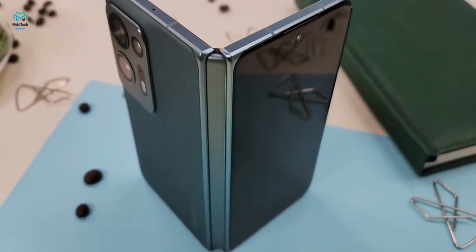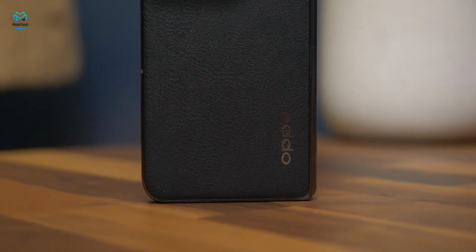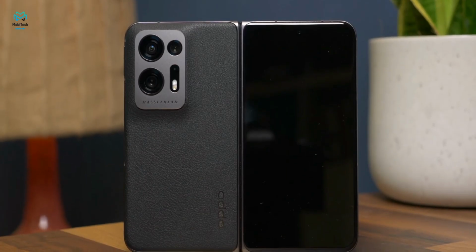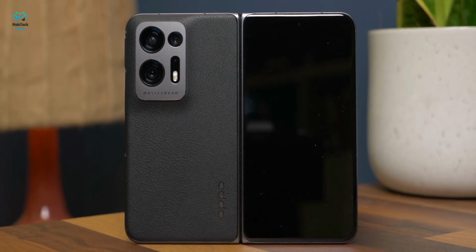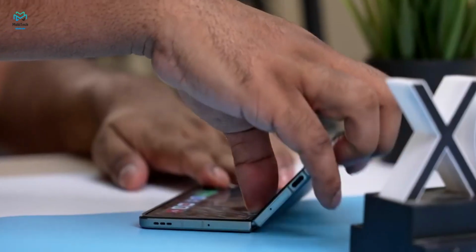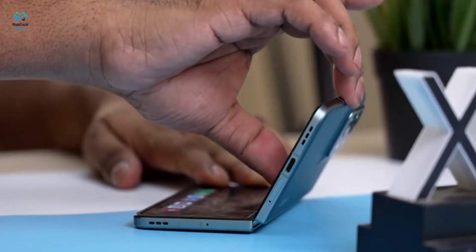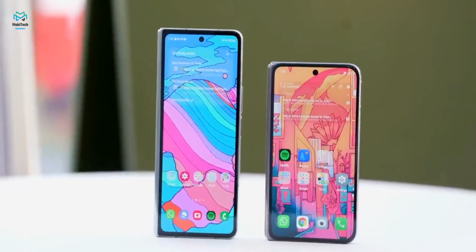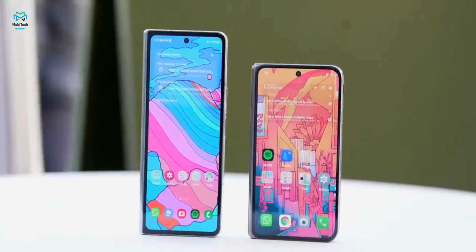The design is similar to last year's. The back panel is made of vegan leather. The smooth back surface rises to meet the camera bump. You have rounded corners and a flat frame. And you also have Gorilla Glass Victus protection here. When you unfold the phone, you have an option to open it at any angle between 45 and 125 degrees. There's again no ingress protection here, which you do get on the Galaxy Z Fold 4.